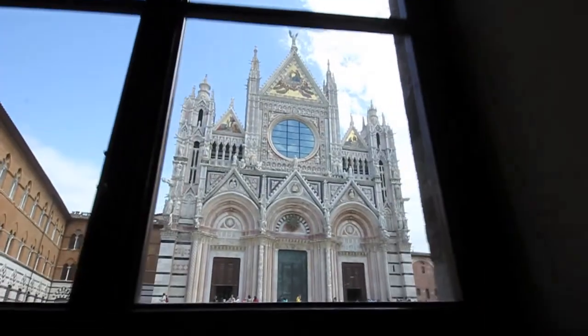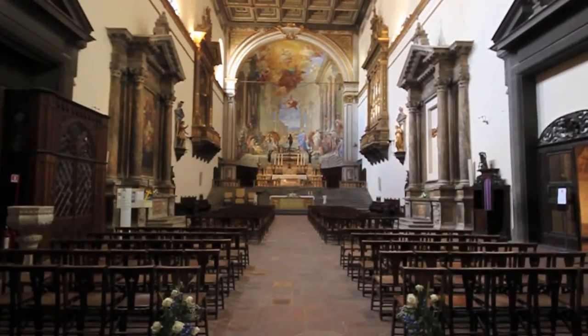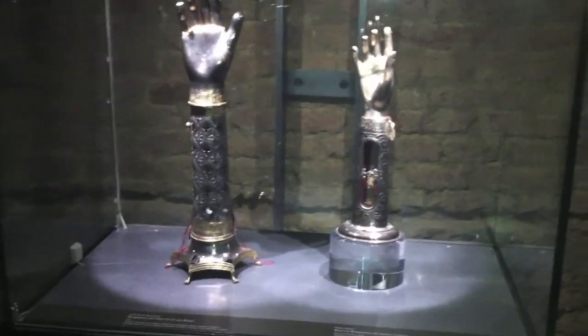So have a look out here. This is the Museo della Scala, and that is the Duomo. There we go. These are the bowels of the museum. Whoa, it's like a holy grail. It's quite dark. That's probably got someone's actual arm in it, I would imagine. They kind of like that sort of stuff. Whose arm is it, is the question.